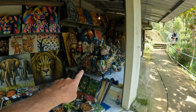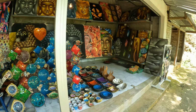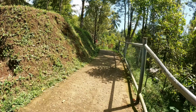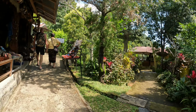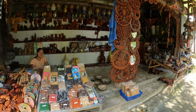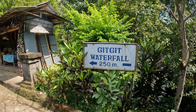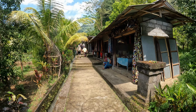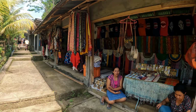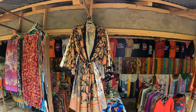All the type of stuff that you see in the normal tourist areas. Restaurant there on that side, and another shop there on this side with another happy lady selling wood carvings. And then we have a sign here, Gitgit Waterfall, 250 meters. More shops here. Hello. Sarongs, t-shirts, Bali t-shirts.